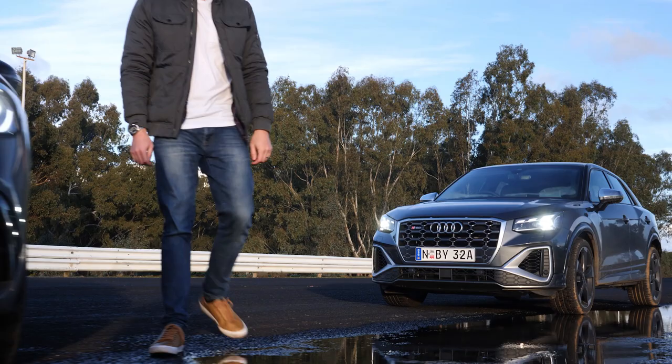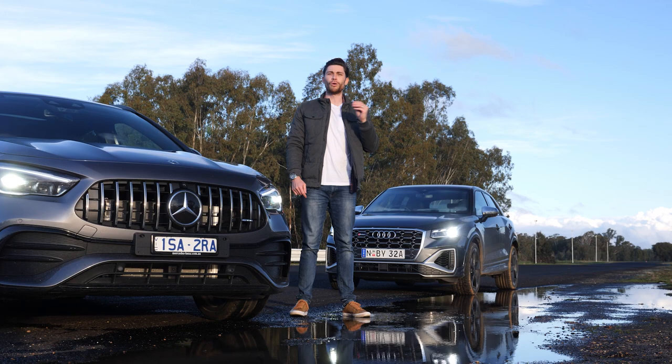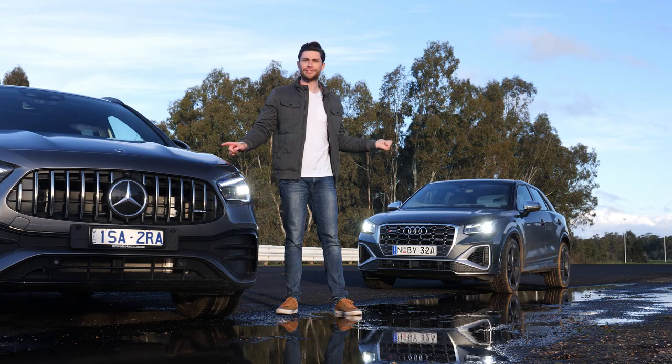Today's motor drag battle is going to be wet. But what you want in soggy conditions like these is a 2-litre turbo and all-wheel drive. So exactly what these two have. Question is, which of them is quickest?